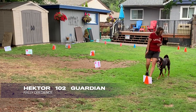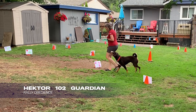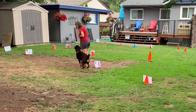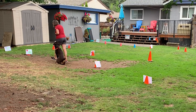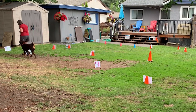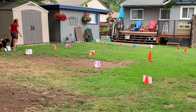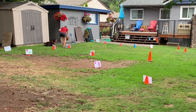Oh, yes. So now this is Hector's performance event. He competed in rally obedience. And for those of you who are unfamiliar with rally obedience, the owner is taking her dog through this course, and the course has signs that have different instructions, different commands that you and your dog have to perform.